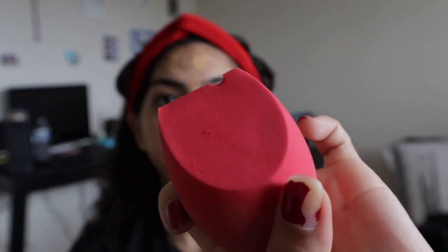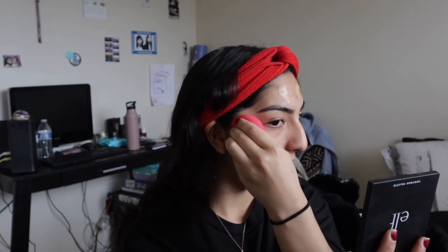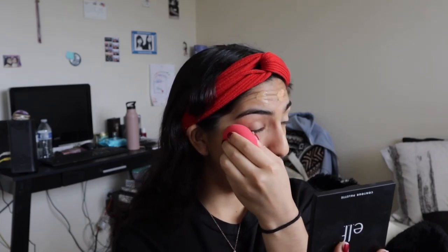I got foundation on my pants. Great. So I actually really need to buy a new beauty blender because, let me just show you guys, it is starting to rip and just look really funky. I bought this one just to have a beauty blender to start off with, but didn't necessarily want to keep it for good. So I'm glad that it is showing me how cheap it is and how I need to get a better one.